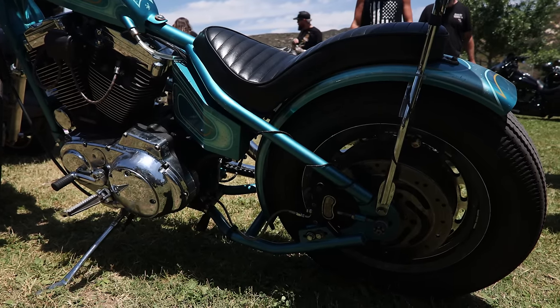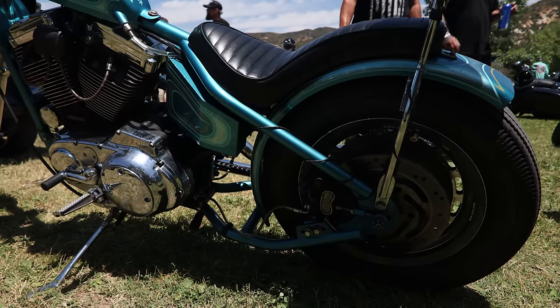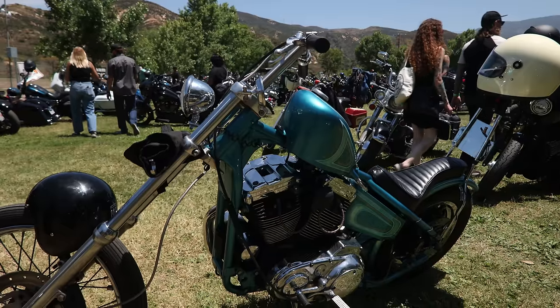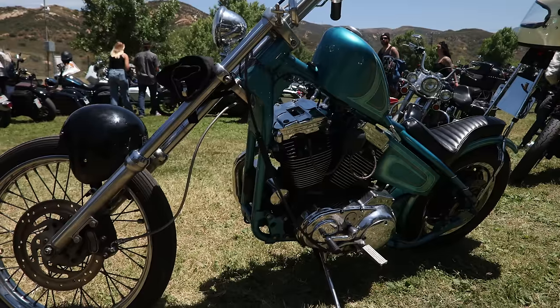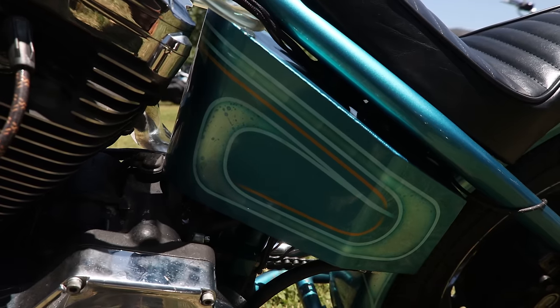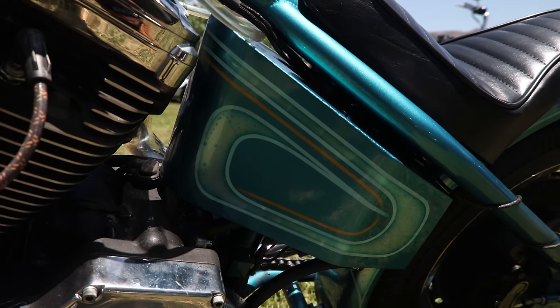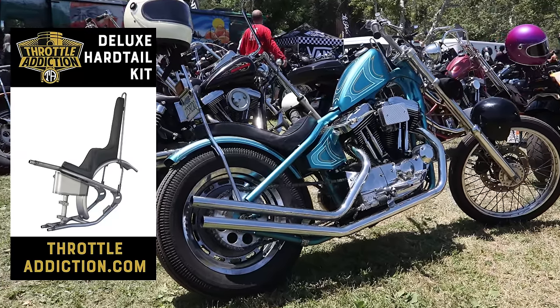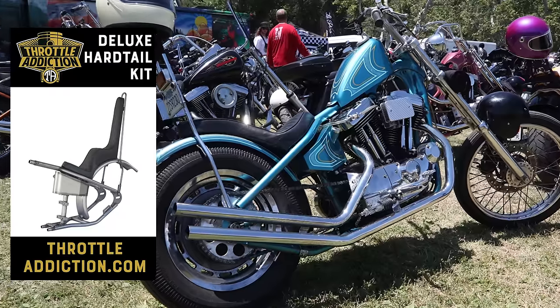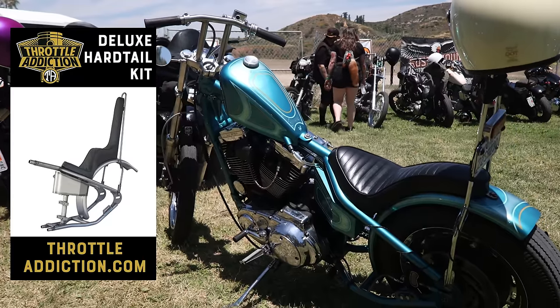I hear a lot of good reviews about the Throttle Addiction kit, so I went ahead and put the trigger. I think I found them at Born Free 2021. I took some welding classes down the street from my house, and I wanted to do everything myself. So I went for about 6 months and learned how to TIG weld, and went from there. The fabrication on it, just being able to wrench in my garage, not knowing anything, and just picking it up and learning as I go.